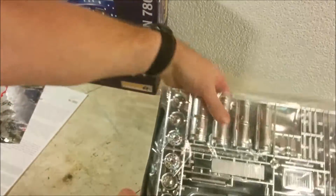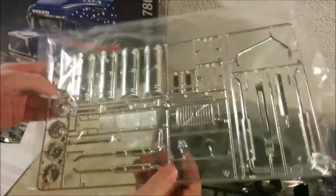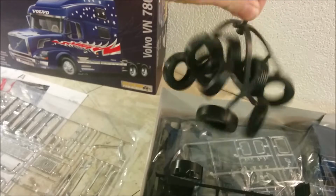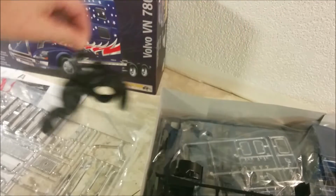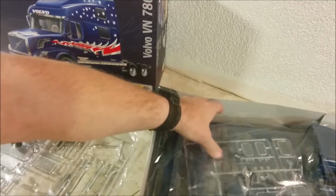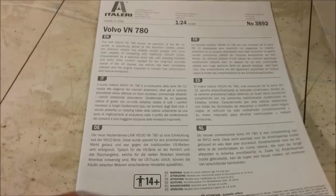Quick overview of the sprues. We've got the chrome sprue. We've got an octopus of tires here. We have the frame. And then in this sack, we have the clear parts in their own bag, and then we have all the other sprues. So we've got a black sprue in here, we've got a gray one, and we've got some dark blue plastic. So a closer look at the instructions.